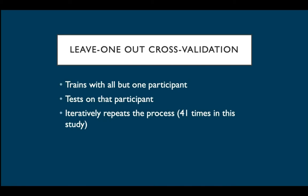What we used to validate, to train our algorithm and to test it: we didn't have big numbers, so we needed to do cross validation. Essentially, instead of using a group of people to train our algorithm and then a separate group of people to test it, we used our 41 participants. We trained the algorithm with 40 participants, and then tested on the one participant without telling the algorithm whether this was a senior or junior. And then we repeated that for every participant. So we repeated the process 41 times.